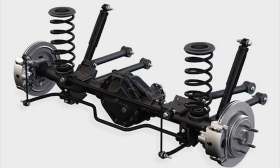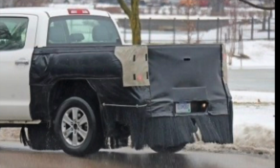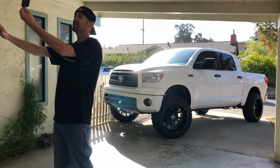So one of the big changes, let's go to the rear suspension. I believe they're going to change up to a coil spring, like found in the Dodge Ram. Also, you'll notice in a bunch of these spy shots, they're always hiding something that is under the rear suspension on the Tundra, and I believe it's going to be some sort of air suspension option, specifically probably for towing. They probably have something up their sleeve there.